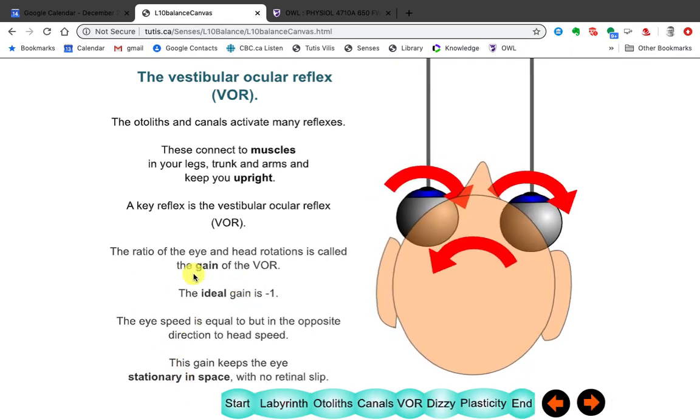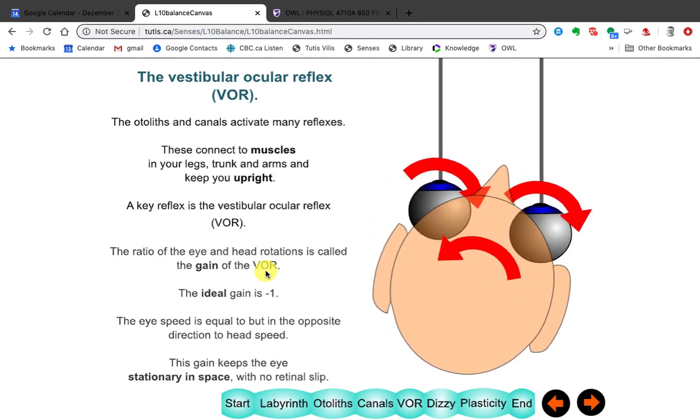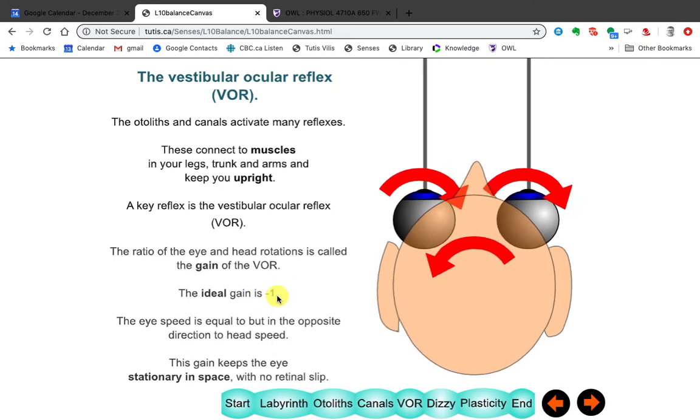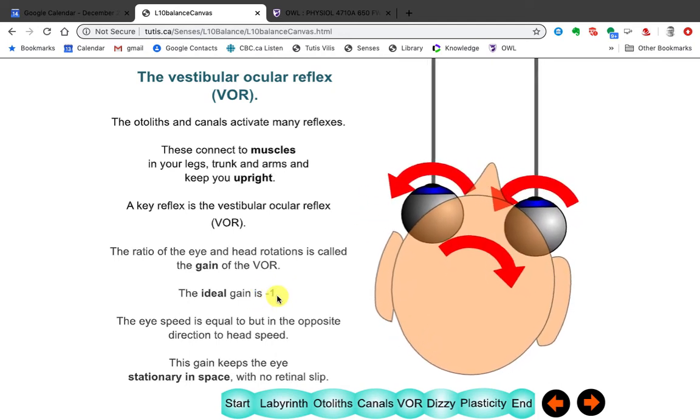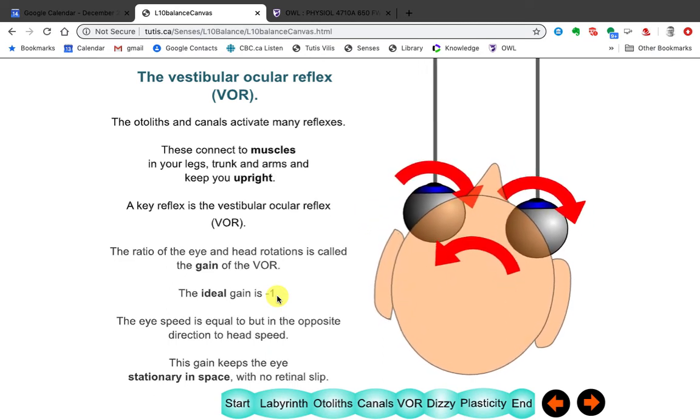If the gain of the VOR, that is the ratio of how much the head is turning versus how much the eye is turning, is exactly -1, then the image is perfectly stable on the back of the eye.